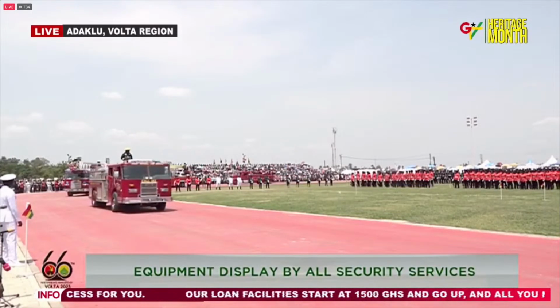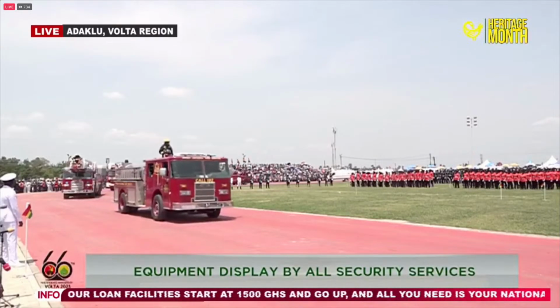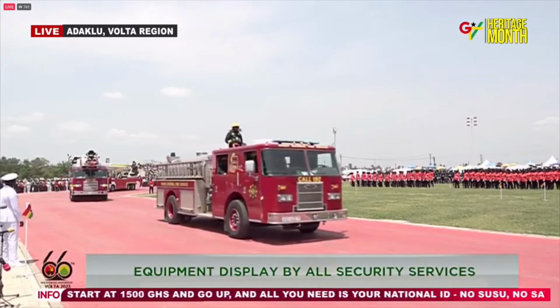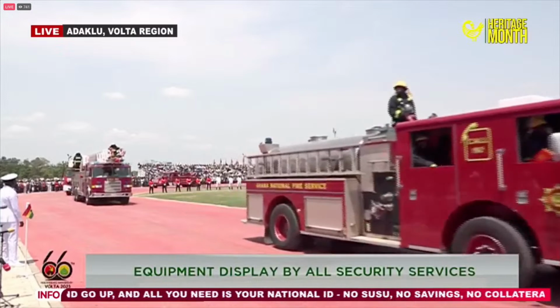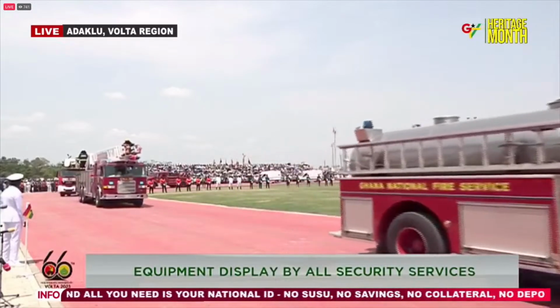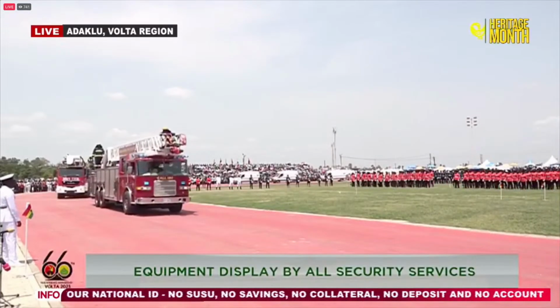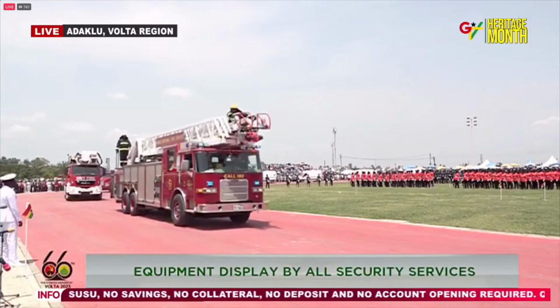Next is a PS truck. This is a dual-purpose tender used for firefighting and hazmat incidents. We now have the turntable ladder. It can be extended to a height of 37.5 meters. It is capable of reaching 12 floors.